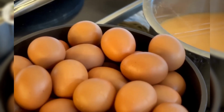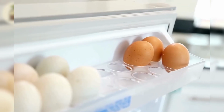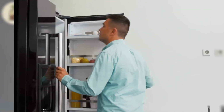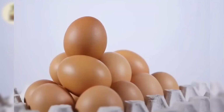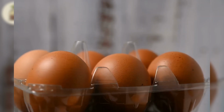For techniques like water glassing, baking in lime, or even salt packing, a cool, dark storage location is essential. Amish families often use root cellars, which are dug into the earth to maintain naturally cool and stable temperatures year-round. This controlled environment is critical, as exposure to light, heat, and fluctuating temperatures can compromise the freshness of preserved eggs, leading to spoilage.